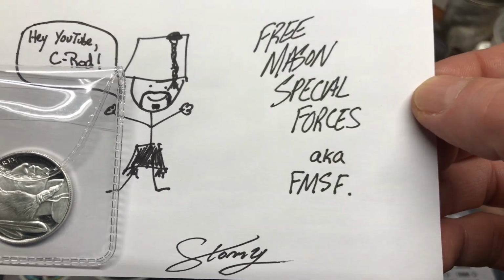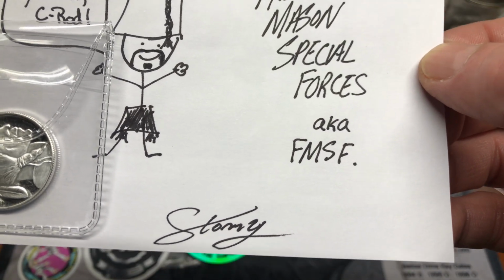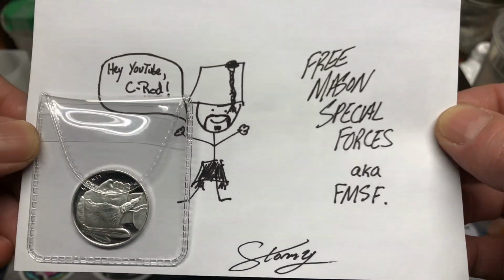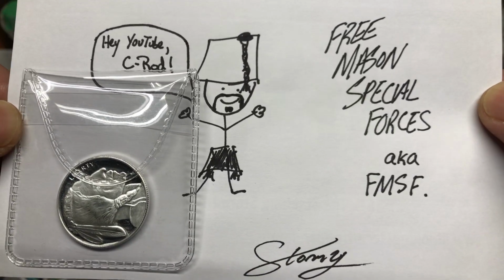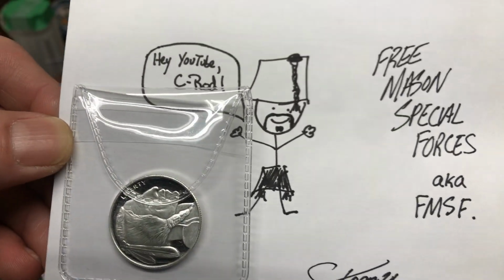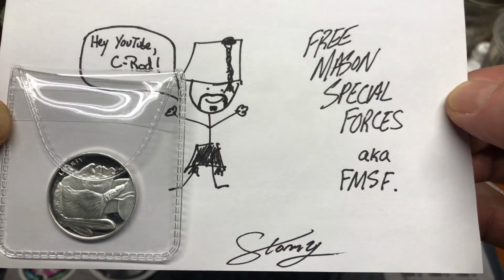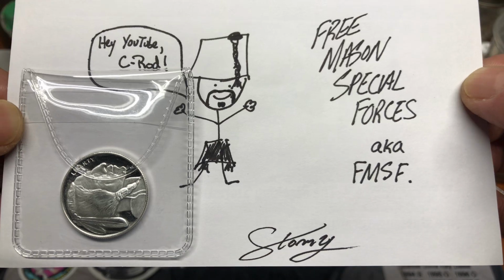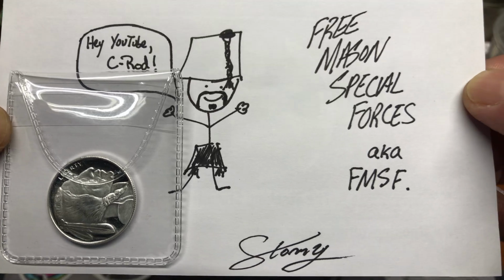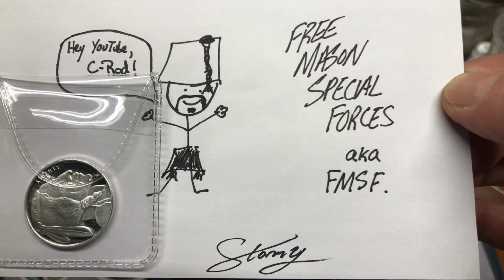Hey, YouTube, C-Rod, Freemason Special Forces, aka FMSF, Stormy. So for all of you out there, now you know Storm has a hidden talent. He is extremely artistic. So feel free to rate his artistic ability on a scale of 1 to 10. 1 being the absolute most putrid, horrible design or artwork, if you will, and 10 being Picasso.